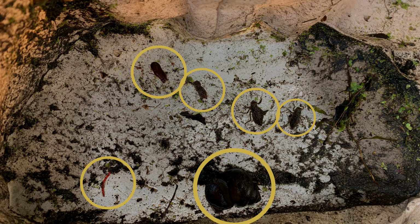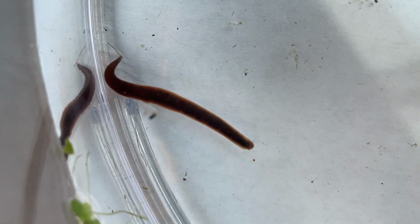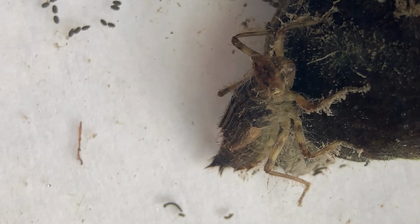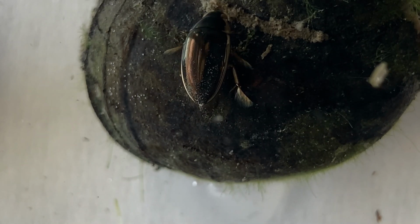Check out some of the macros we found today. A midge larva, a scud, a leech, a dragonfly nymph, a damselfly nymph, and a diving beetle.